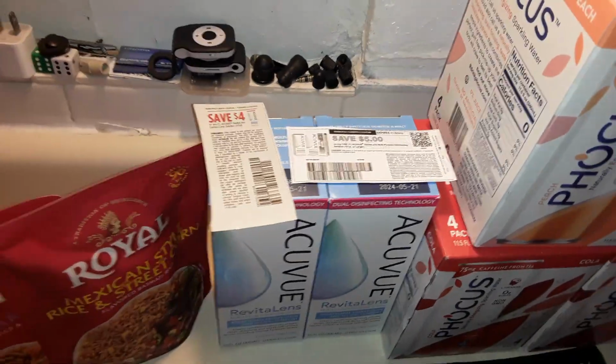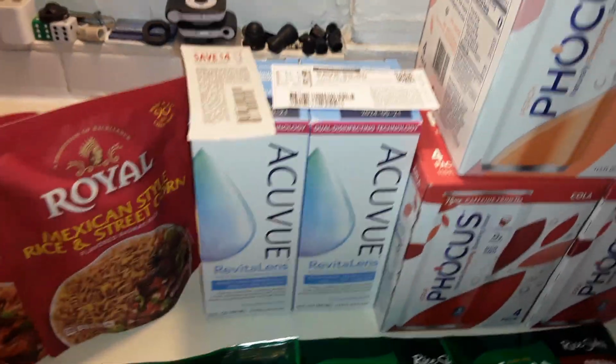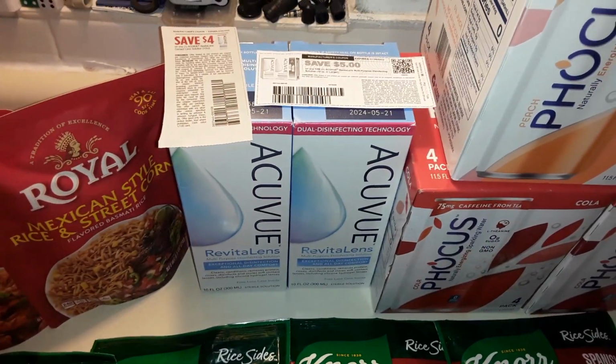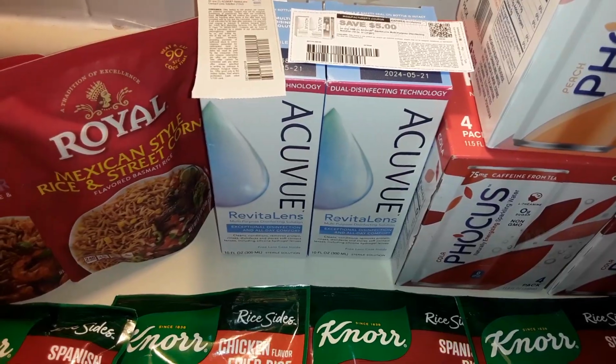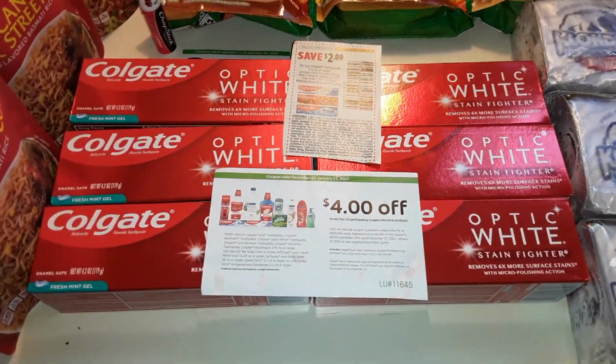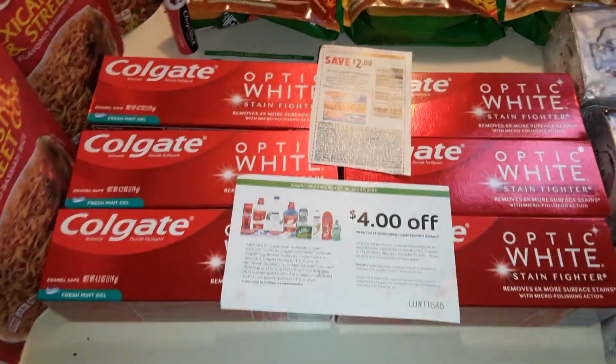But anyways, regardless, $10.49 for both of those, $5 off and $5 off from the manufacturer printable. So only costing me 49 cents for those. Keep it going. Another great deal. And this is how I did this deal, and I think this was the best way to do it.